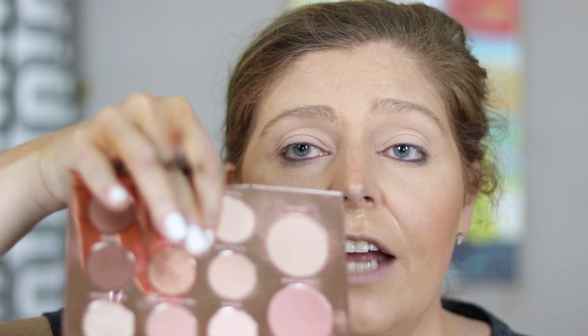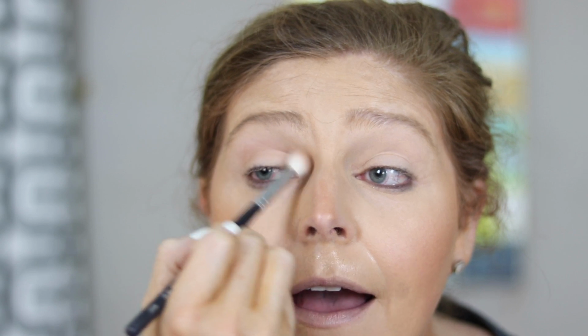Next, I'm going to take a Morphe M441 brush, and I'm going to start in my crease with this just light shade right here called Santorini Sands. And I'm just going to load up my brush, tap it off, and I'm just going to start building up that crease. That's going to be my first transition shade.